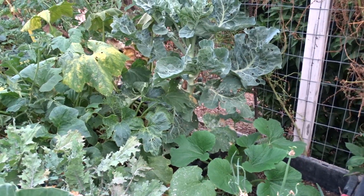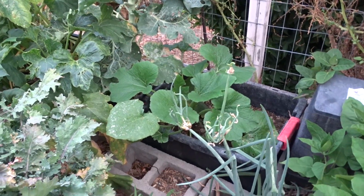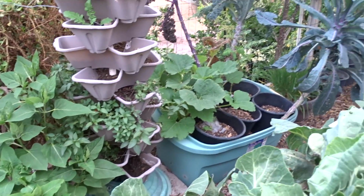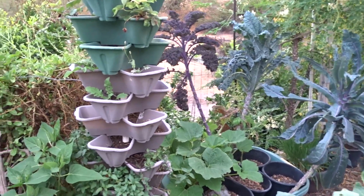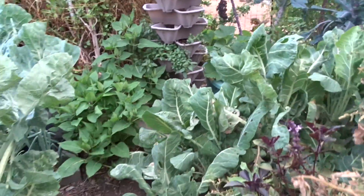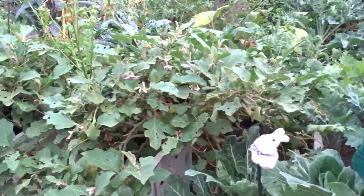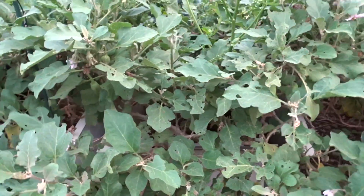So I've got to get in here carefully, because I always have to be careful, rattlesnakes around here, and get some squash picked. And then of course more kale. I've got kale growing everywhere. I've got collard, of course, growing everywhere. And then this is the eggplant. It's full of eggplant, absolutely full.